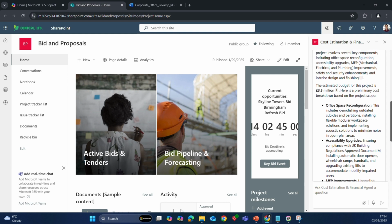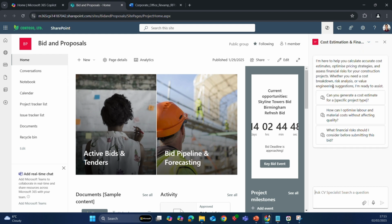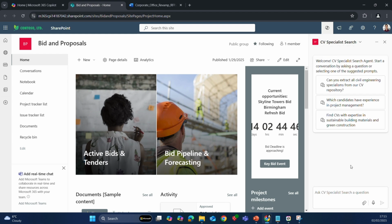And we can see some information here. So it's estimating this around kind of 3.5 million from the details of this document that it's seen. We want the right people on the job as well. So in order to find this, we have different skills within our business or contractors that we need to call on.